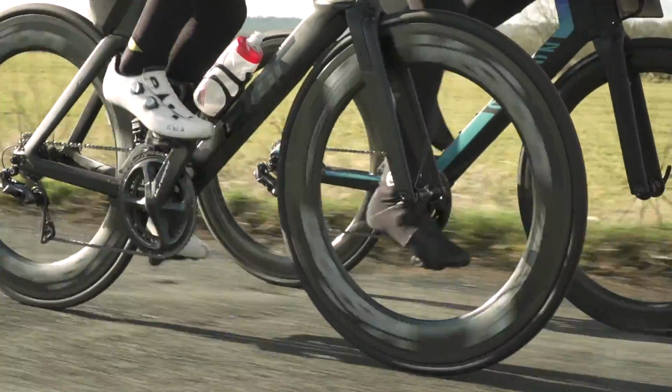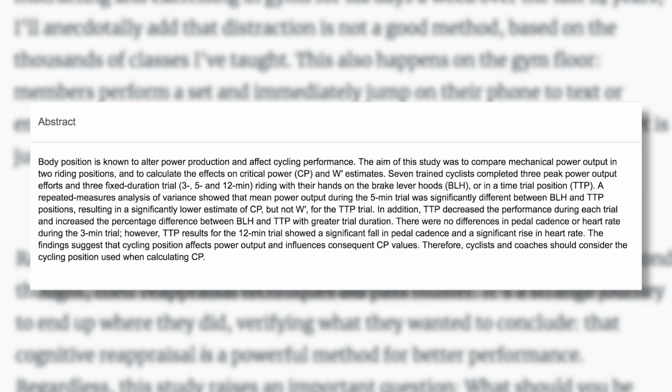Sure. Now, there is actually some increasing evidence from research that backs all this up, and one in particular is from Medicordi, from the English Institute of Sport, or EIS, and they found that cyclists had a significantly lower critical power for the time trial position, so when they're in the aero bars.